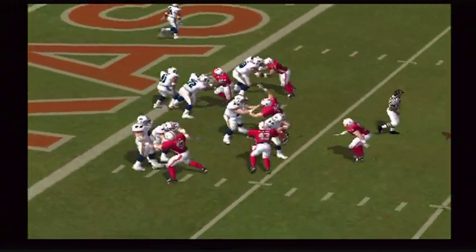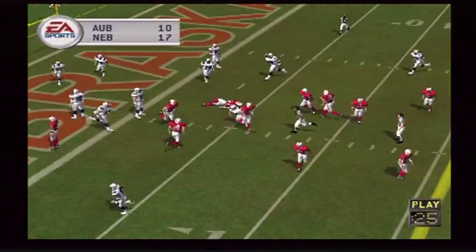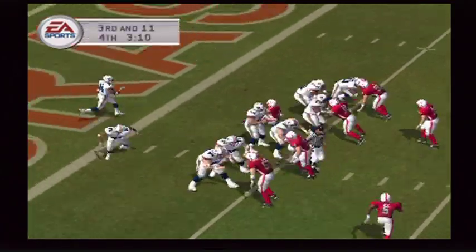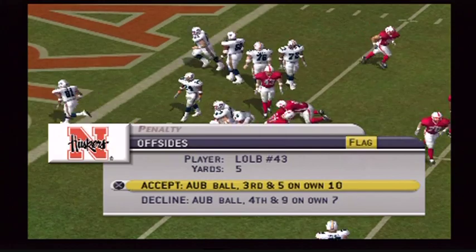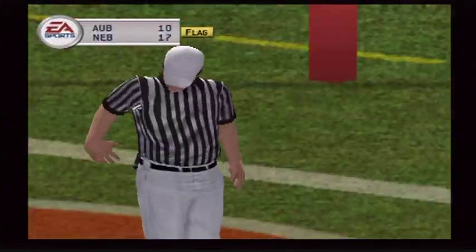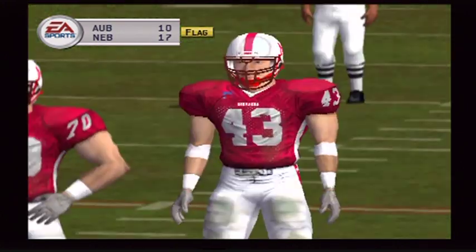Number 16, back to pass. Number 43 brings him down at the 5. He scrambled and picked up a couple of yards. They like to run this fast-paced kind of offense. Yeah, and sometimes you get the defense to panic and waste a timeout. Number 98 with a takedown at the 7-yard line. Offsides. Home defense. Home defense.